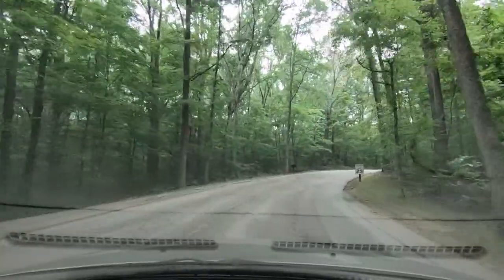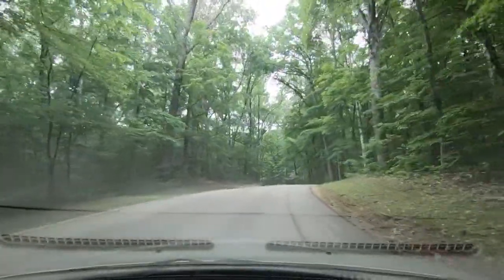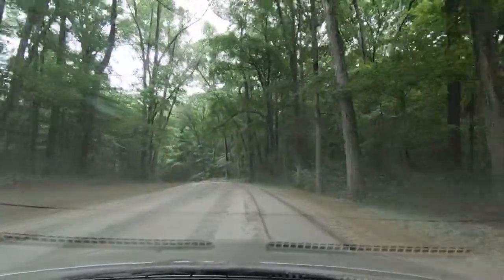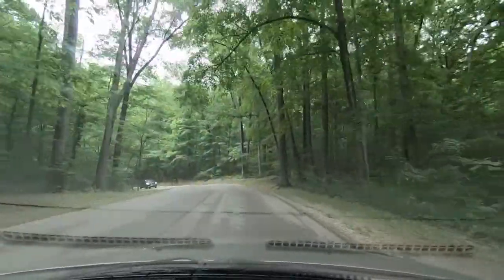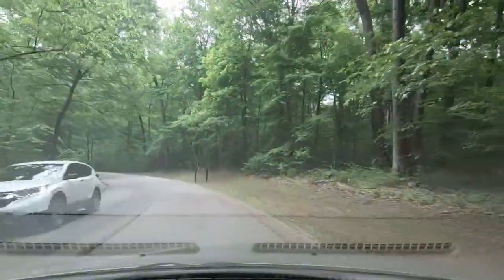I wish the sun was shining a little bit more, but we keep seeing it trying to peek out. It's a little nippy. It was a nasty cool day yesterday. It's only supposed to be somewhere around the low 60s today.